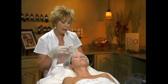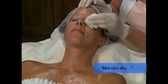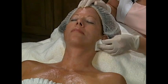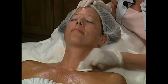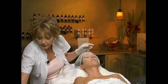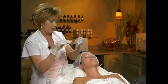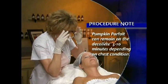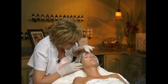This could safely be on the chest area anywhere from 5 to 10 minutes, and it really would depend on the damage and on the individual, what you had done prior to this. Just wanted to blot her dry a minute and take a closer look and make sure that everything is okay. And it looks really good.